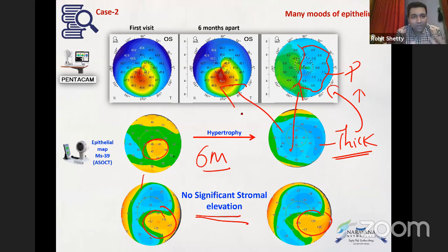So these are all very, very important things, because otherwise, many times we would have done a cross-linking or repeat cross-linking, or many times we end up in a lot of problems because we have not understood the disease. So the disease of keratoconus has to be looked at from the stromal point only, but not at the epithelium. But we have to dissociate the epithelium to understand what is happening at the stroma. So look at this. All the elevation maps are exactly the same. So at one look, you know, is it a true progression or a pseudo progression?